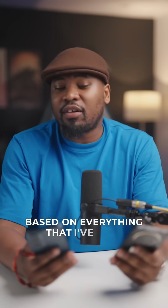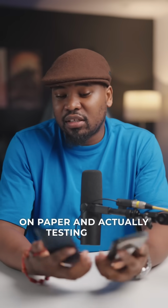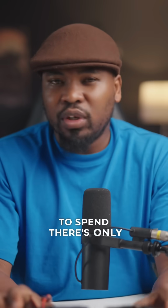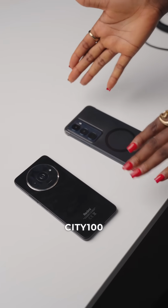Based on everything that I have seen on paper and actually testing these phones for about the last 24 hours, I can categorically tell you, if you have only about 100,000 naira to spend, there is only one choice here, and it's the Itel CT100. You're welcome.